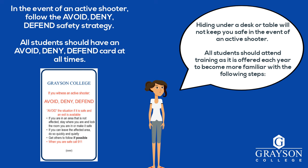In the event of an active shooter, follow the avoid, deny, defend safety strategy. All students should have an avoid, deny, defend card at all times. Hiding under a desk or table will not keep you safe in the event of an active shooter. All students should attend training as it is offered each year to become more familiar with the following steps.